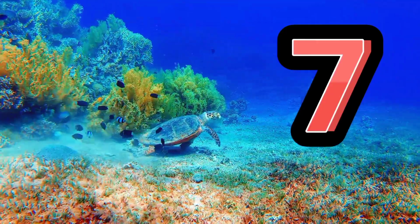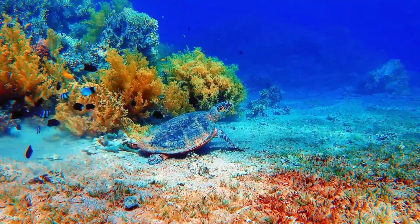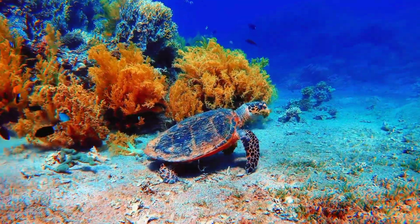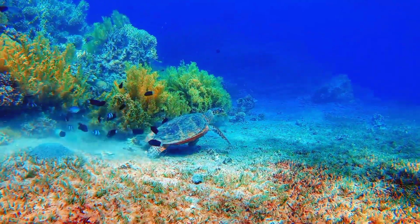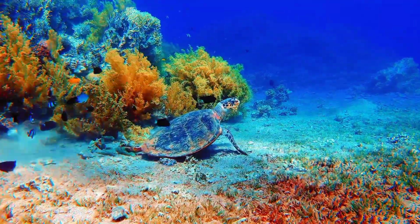Number 7. Cultural significance. Turtles hold cultural significance in many societies and have been revered in different mythologies and folklore around the world. They are often associated with longevity, wisdom, and strength.